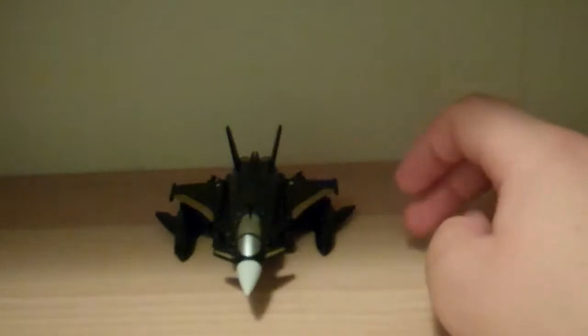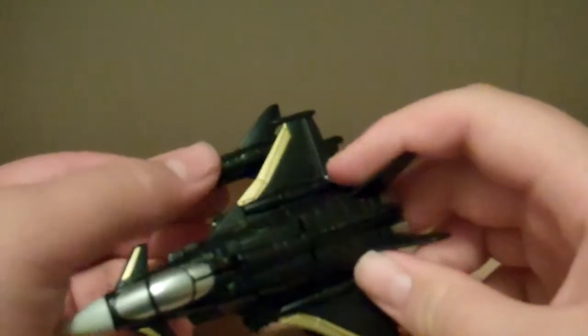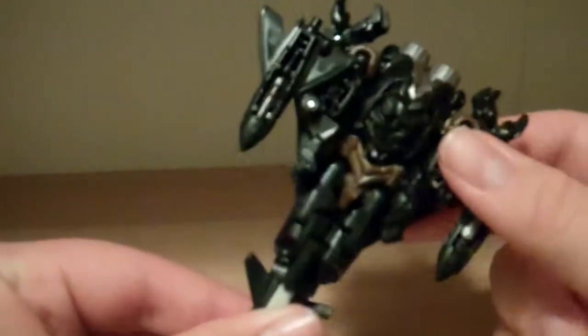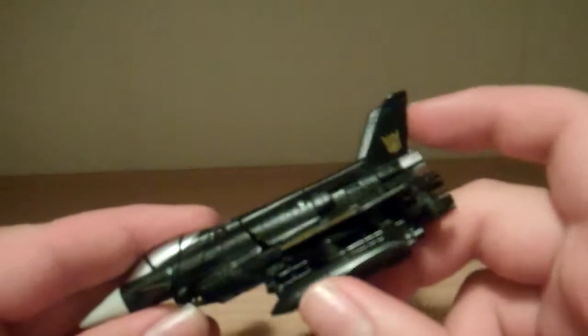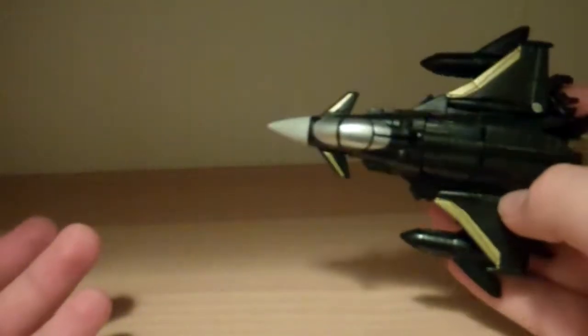So anyway, here's the jet. It's a very nicely created jet. It's got these missiles at the bottom here, which look cool. On the bottom you can see a little bit of kibble, but it's not too bad. You've got the arms sticking out of the back, but they just look like knives at the back there. It doesn't look too horrible, but they are sticking out. The jets are very cool. I love this gold Decepticon symbol on the wing here. Looks very nice. To transform him, it's fairly easy, pretty simple.